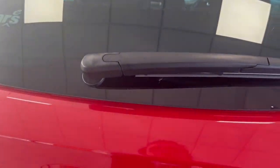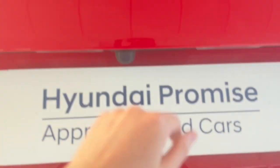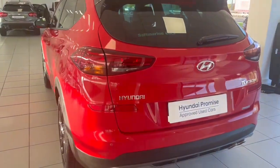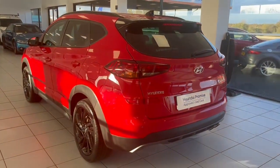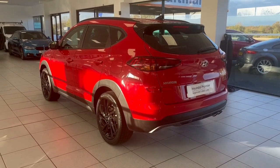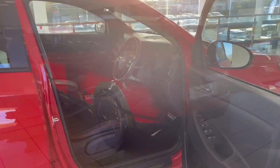I'm just going to open the boot to give you an idea of the amount of space that you get in this family size SUV. There you go. Very clean car. As I said, 2020, so still under Hyundai's manufacturing warranty for another year into 2025. If you give me one wee second here, I'll highlight a few of the features inside this model.